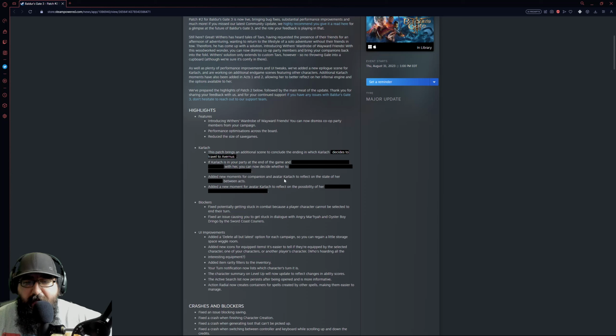Added new moments for companion avatar Karlach to reflect on the state of her engine between acts. So that's as her as an avatar. That's only if you're playing as Karlach, not if she's in your party. Added new moments for avatar Karlach to reflect on the possibility of her engine going out after getting her second upgrade. Okay, so I'll have to play through these and see how they are in game. But basically, they haven't really changed all that much. I would assume that they would give an option other than going to Avernus, but they don't have that here. You can't fix the engine. That makes no sense. Yeah, so moving on. I'll have to play it and see. I'll let you guys know after I play through and see how it goes, a few of the different permutations.